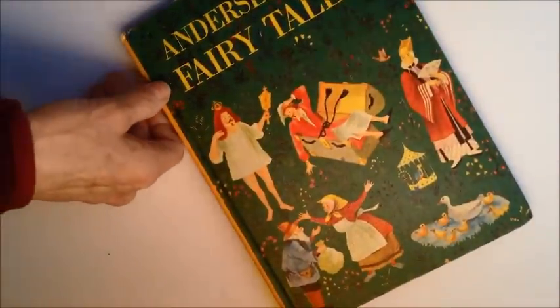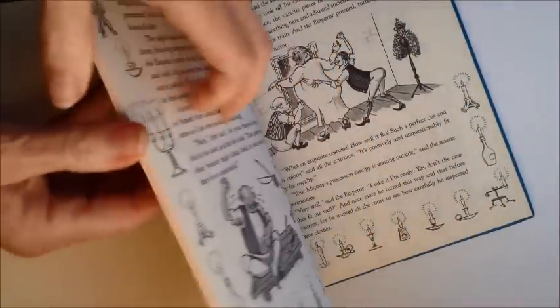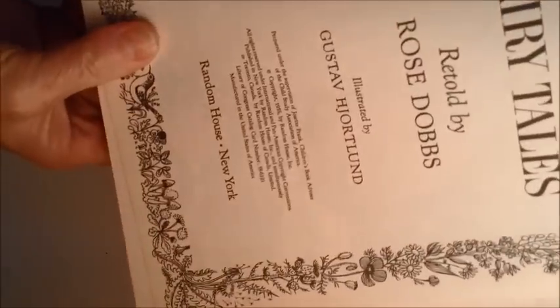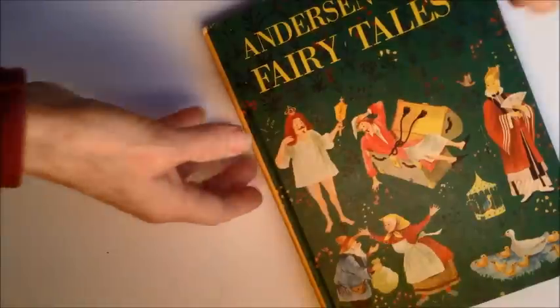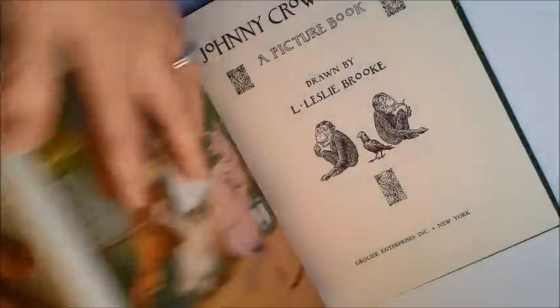And I have a few of these. I have three books, not exactly the same, but the same design and year. They are 1958. They have a story up until half of the book, and then you flip it over, and you have another story. So it's like two story books in one.